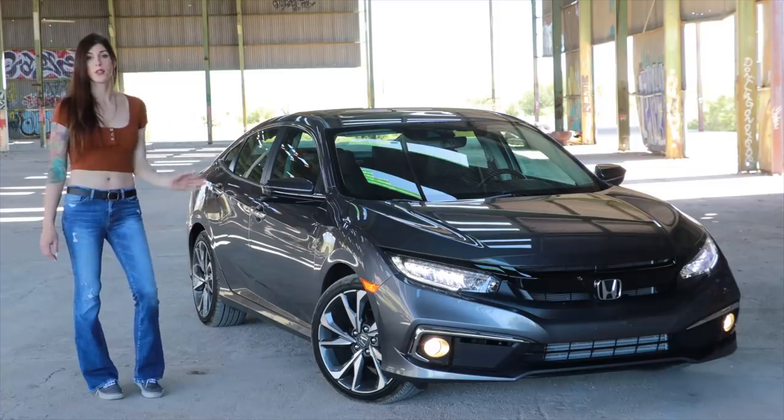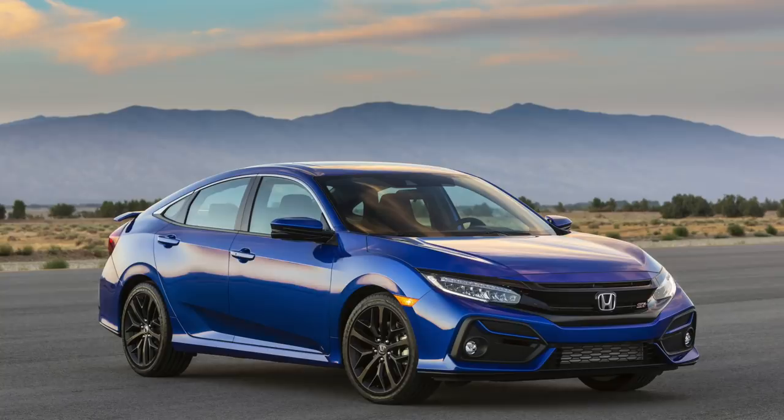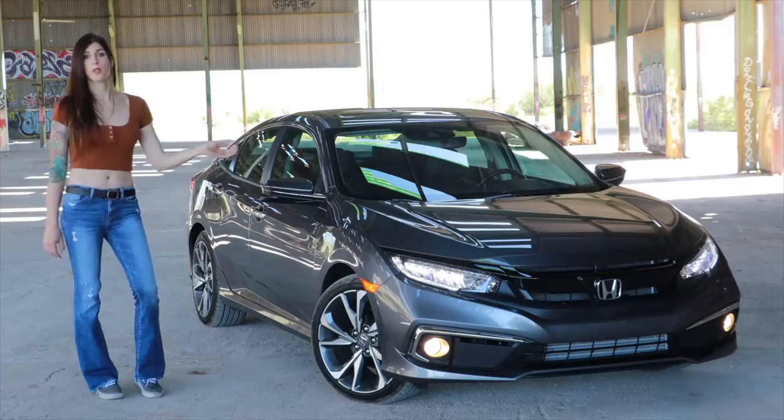But it is a touring model, so it's got a little bit of extra spice to it. And it still has a 1.5 liter turbo, much like the Civic SI. So eventually someone's gonna wanna modify this. I wouldn't say right off the bat brand new, because this actually costs more than an SI sedan.